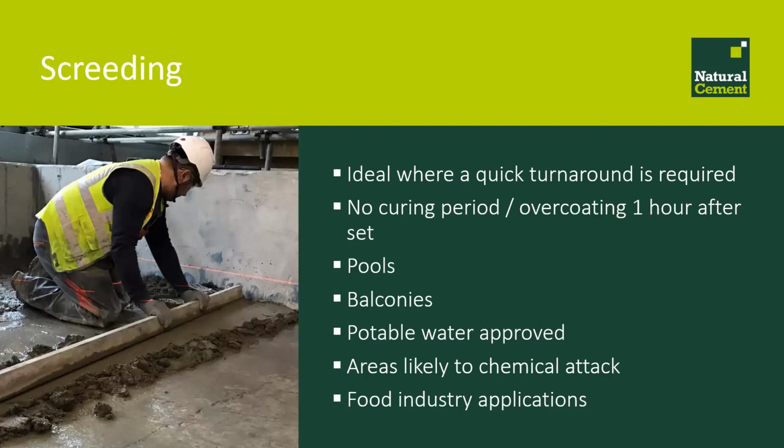Common areas tend to be pools, balconies, like I said, areas where you want to get something done quickly and get back in as quickly as possible. Potable water structures, bunds, tanks, areas like that. But just to give you an example of time savings, if you look at the picture on the left, you see the guys laying a screed over the top of what's actually the bottom of a swimming pool. This was a large hotel development in central London. The contractor had problems with the concrete slab that you can see on the bottom. They needed to put a screed over the top before they could put a liquid waterproofing system.